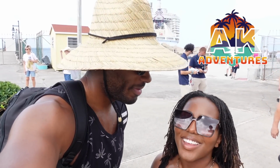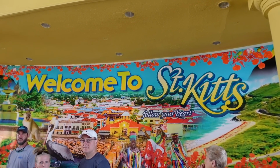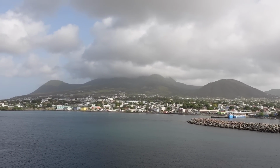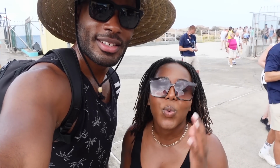What's up, AK family? We are here on the Harmony of the Seas. We are in St. Kitts today. It is our first time ever being to St. Kitts. Right. It looks so beautiful, and today we are so excited. We're doing an island tour with Thenford Grey's Island Tours. We're getting a grand tour of the island. Right. So we cannot wait to see what this island has to offer and learn the history.